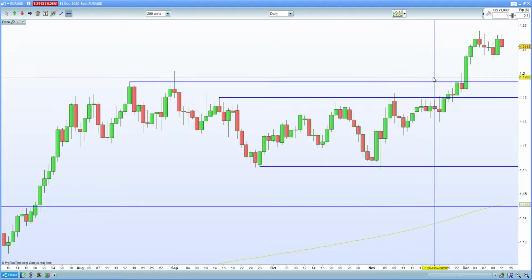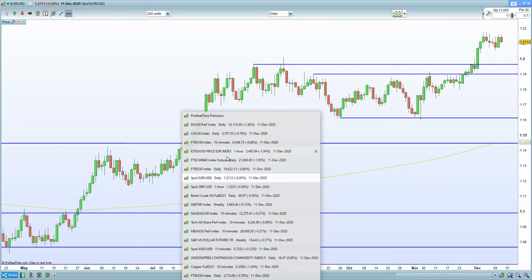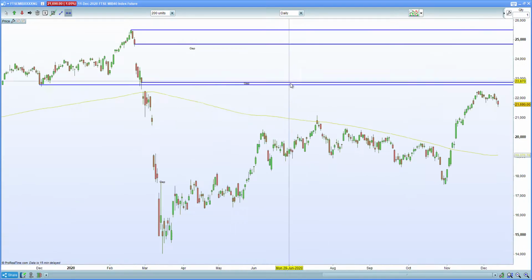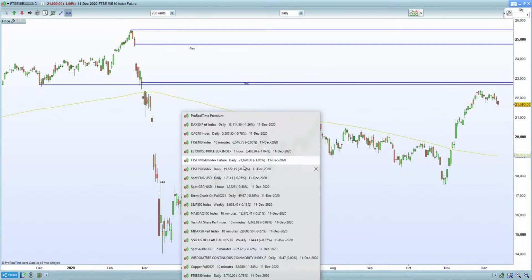So the euro still is around the 1.21 zone. So again, a stronger euro is certainly hurting European indices. So keep that in mind. In terms of the FTSE MIB, again, starting to reverse. Okay. And these stricter lockdown measures certainly will be the catalyst.